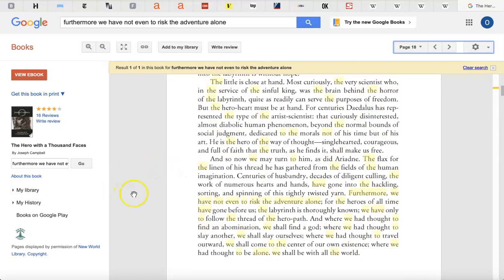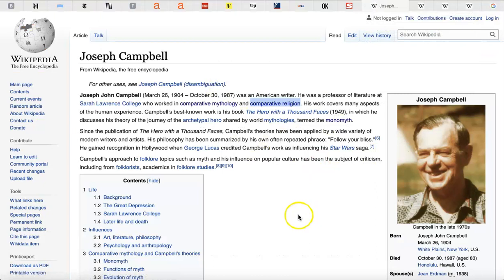Joseph Campbell is famous. He's no longer alive. He was very famous during his lifetime. I think Bill Moyers did that show, with several parts that they showed on reruns on PBS over and over again. The Hero with a Thousand Faces. Campbell's theories have been applied by a wide variety of modern writers and artists. He's very popular. George Lucas, huh? He gained recognition in Hollywood when George Lucas credited Campbell's work as influencing his Star Wars saga. Just to give you an idea of how influential this guy was. He died in 87.